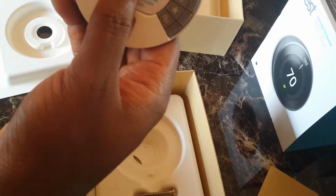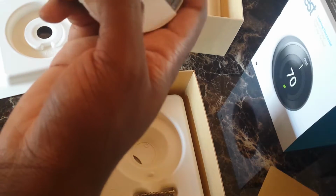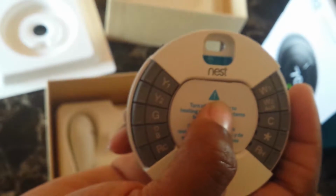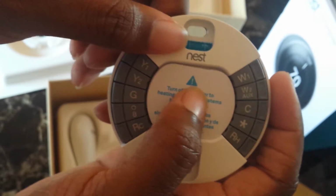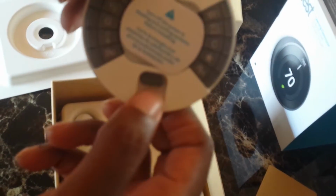This is how you connect your cables. They're kind of like you just put the connectors in the certain positions, and then it'll connect and it'll power through the back of the Nest. And then it also has a little built-in level there at the top, so that way you can make sure that you're at the right position. And then these are your connectors down here to give the Nest power and data and stuff like that.